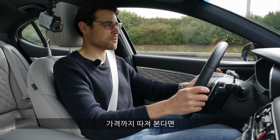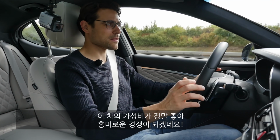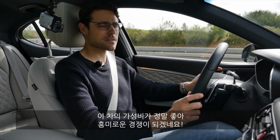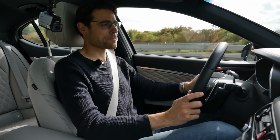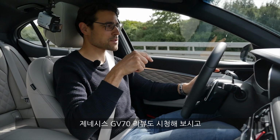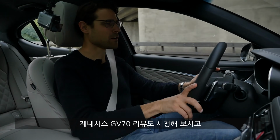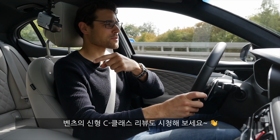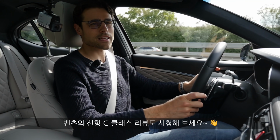And now when you get the price idea that this one here will be a way better deal than the other ones, then it gets really interesting. And you should definitely compare also the GV70, the SUV mid-size model of the Genesis, when we have that online, and also the competitors of this one, for example, Mercedes C-Class reviews here.